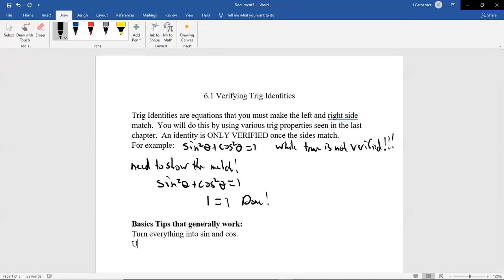Next tip is to use your Pythagorean identities. The fact that sine squared plus cosine squared is equal to 1, or 1 plus tangent squared is secant squared, or 1 plus cotangent squared is cosecant squared. Those 3 things can be helpful. Again, I said them, but I'll write them down. Sine squared of an angle plus cosine squared of an angle is equal to 1. Then the second one is tangent squared plus 1 is equal to secant squared. And the third one is that 1 plus cotangent squared is equal to cosecant squared.